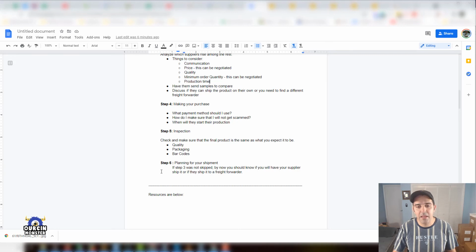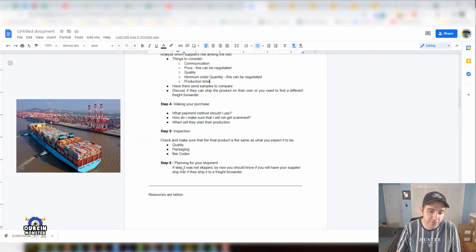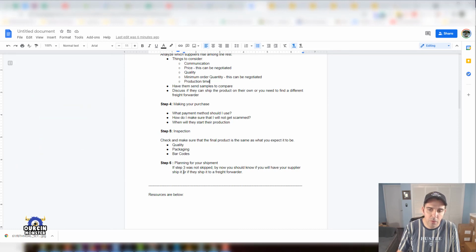Step number 6, planning for a shipment. If step 3 was not skipped, by now you should know if your supplier will ship it or they will ship it to your freight forwarder. If you decide to ship it through your freight forwarder, you need to make sure that you have the dimensions of each carton. How many units do you have in each carton? What is the weight for each specific carton and dimension? It's good to have. It's not really required for the actual shipment to Amazon, but it's required when you create the shipping plan. If you didn't enter the data for the actual item when you created the listing, you will need to enter the dimensions and the weight for each individual unit.